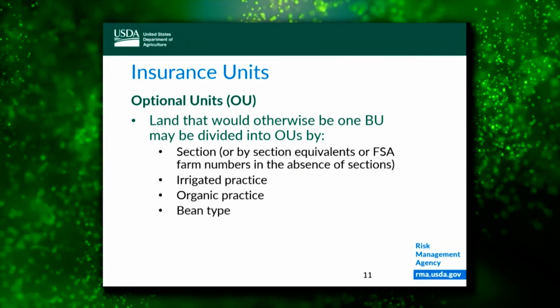Next, we have optional units. This is land that would be considered a basic unit, but now it can be broken down into smaller units based on the criteria below. You can break it out by section, by irrigation or organic practice, or for dry beans by bean type. They can be broken down using more than one of these criteria. So you could have optional units by section, and within that section by type.